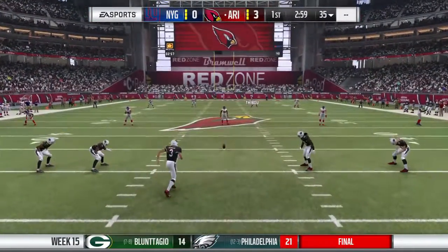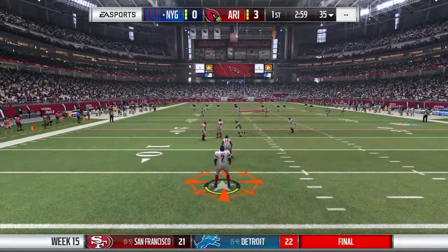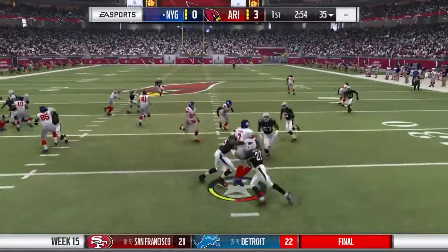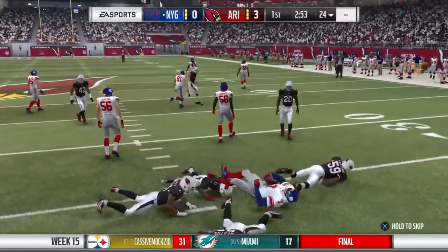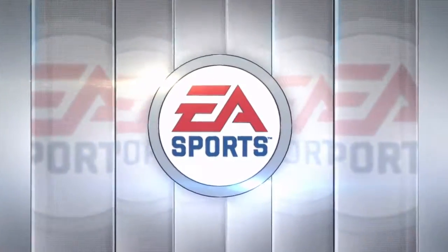Out is the kickoff unit as they run up and send this one away. This is taken at his 4. And a pretty good return here. He'll be stopped just shy of the 25 at the 24-yard line.